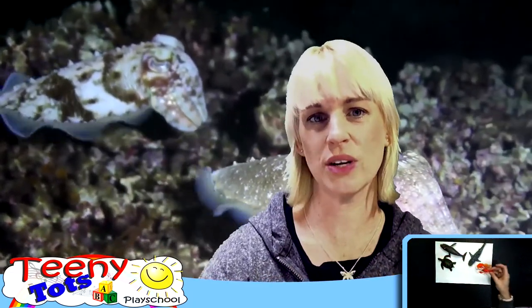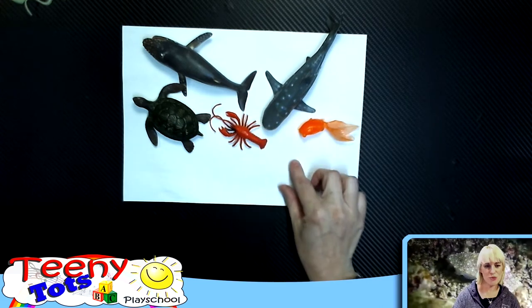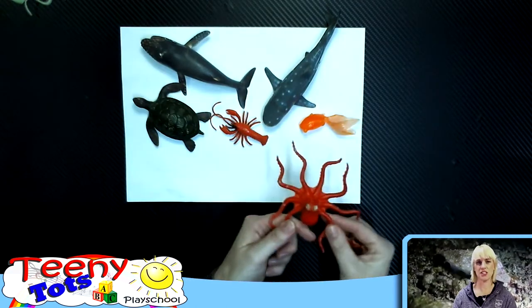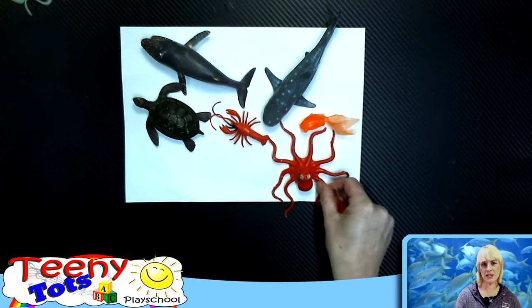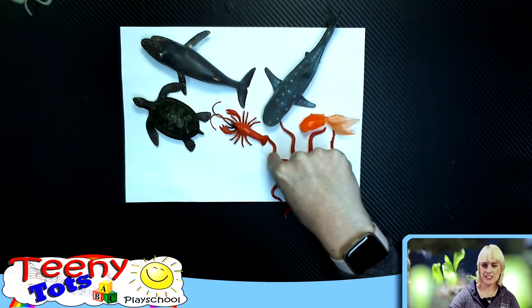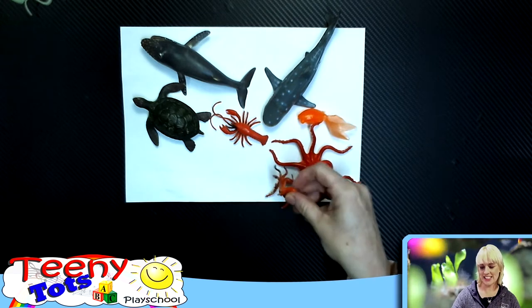Okay, there we go. What is this creature? This is a crayfish, isn't it? We like to eat crayfish sometimes. What is this? Wow. It's an octopus. How many legs does an octopus have? Let's count them. 1, 2, 3, 4, 5, 6, 7, 8 legs. And there's a little baby.